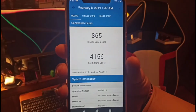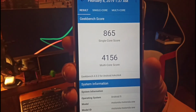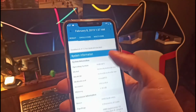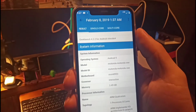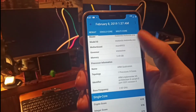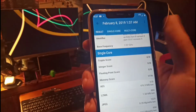Let's take a look at the Geekbench scores for this device. You can see we got an 865 single core score, and a 4156 multi score. Under model, it does say Motorola One, just in case you were wondering if this was really a Motorola One device. So it's official right here, and you can see it is a 2.02 gigahertz base frequency processor.